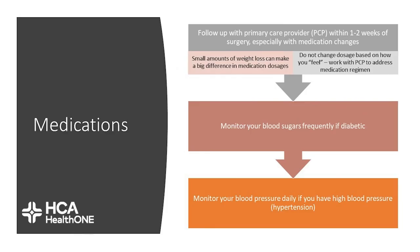After surgery, we want to make sure that you have your follow-up appointment scheduled with your primary care physician. This should be completed within 1 to 2 weeks of your surgery, especially if there's medication changes that are needed. Many of our patients experience medication changes due to their change in blood pressure, blood sugar, as well as other challenges they may be having that need medication adjustments. A small amount of weight loss can make a big difference in these medication changes.